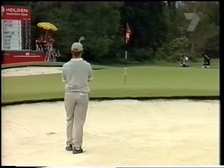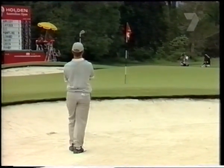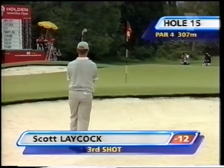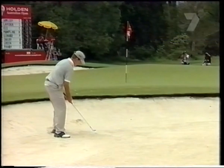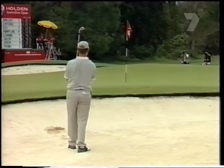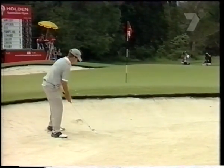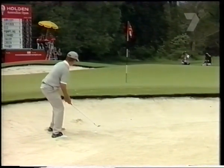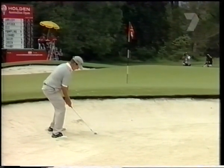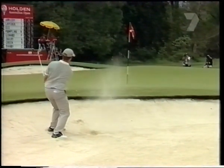Now, this is a very delicate shot, as you can see. Quite a bit of sand to go across. And then, once it gets out of the bunker, it's almost like a slippery dip down to the hole. Can he get this to check? And, of course, if he gets too cute with it, he'd leave it in there. Big, big shot for Scott Laycock, remembering Appleby in there with about a 3-metre putt for birdie. Oh, that's a wonderful shot. Got it coming down nice and soft.